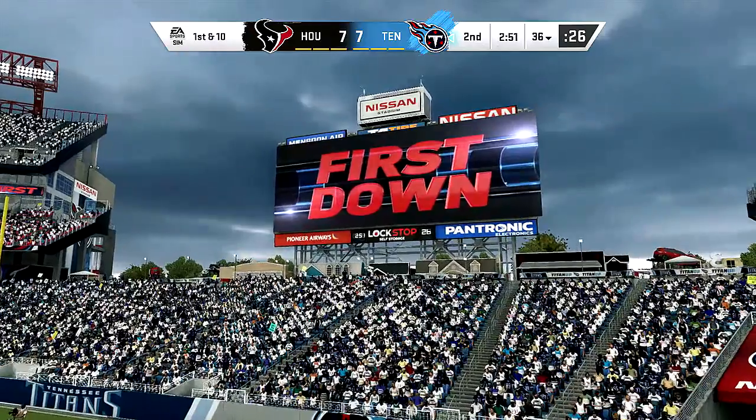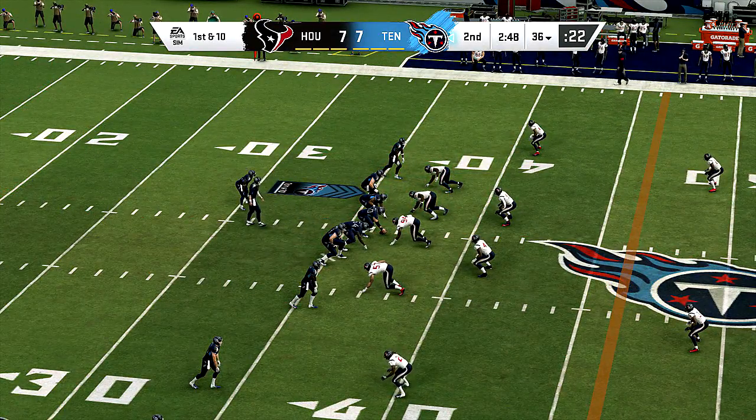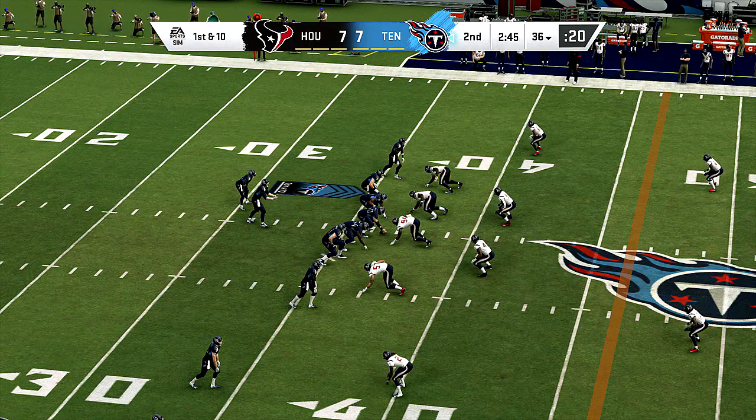That's the thing. You play Houston twice. That could be good news or bad news. You win those, you could be thinking about that division crown. So from the 36 now, 1st and 10.